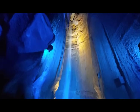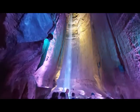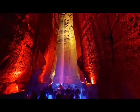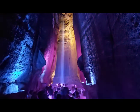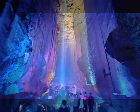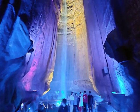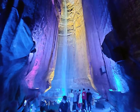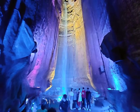Ruby Falls itself is a 145-foot drop, and yes, it is a natural waterfall. There's still a legend that it's man-made. It's not. It's in a huge cavern that our tour guide was telling us they believe was opened to the size it is by tectonic activity, basically earthquakes, as the continental plate that we're sitting on moves and grinds slowly across the surface of the earth. But the waterfalls are real.